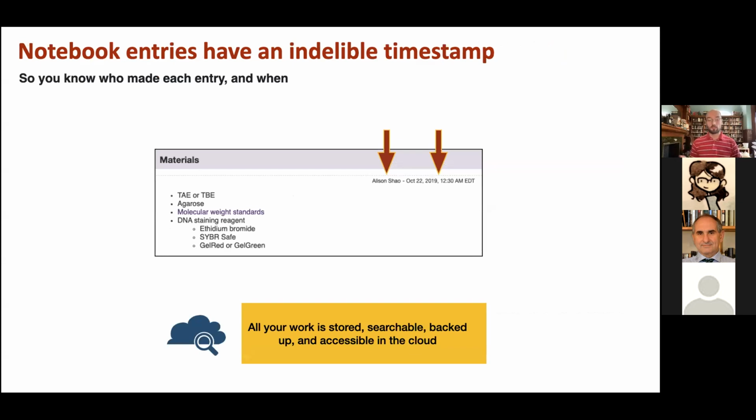And the LabArchives notebooks themselves have a number of features that will help address some of these particular issues, as well as making your research more accessible and more usable to you. And so the first thing is to note that every entry within your lab notebooks will have an indelible timestamp, enabling you to know the author of every entry into the notebook and the date and the time at which that entry or that revision was made. And that'll allow you to follow up with the right person in the lab for help or clarification if something within that notebook is not clear. And of course, it also forms a robust paper trail of sorts for your experimental work, helping you and others to trust the results of that particular experiment.